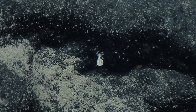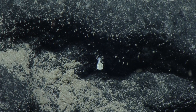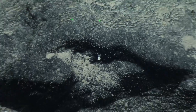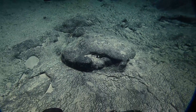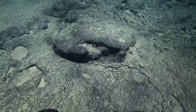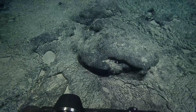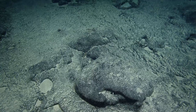Unfortunately it's deceased. There's no living tissue there, but it's a small cup coral. Tough to tell what it could be. It seems a little fouled with marine snow and debris, so you can't quite see the structure that you need to ID, but it's probably a caryophylliid of some type, but that's just my suspicion based on some of the other external features that I can see. So tiny.